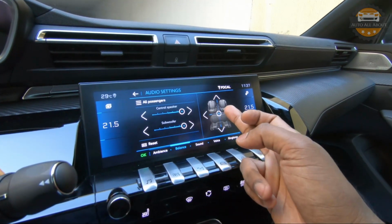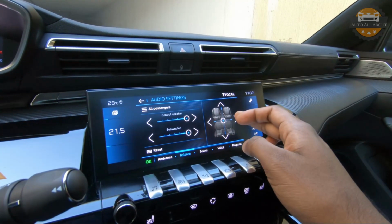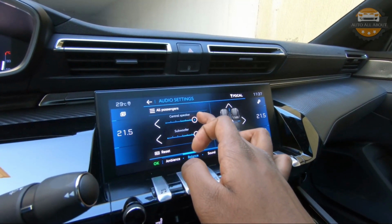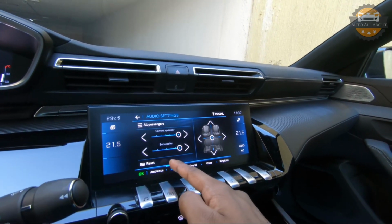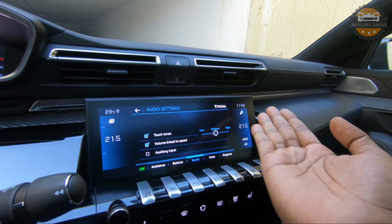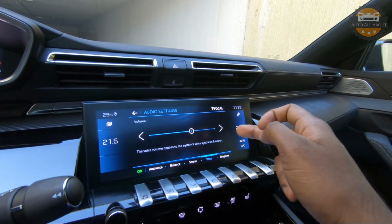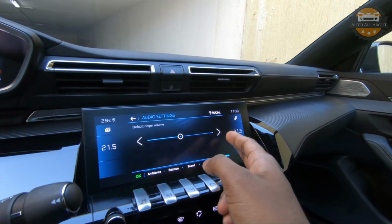Then we have the balance screen. In this screen we can adjust the centering of the speakers, and also we can adjust the volume of the center speaker as well as the subwoofer mounted in the trunk. Then we have the multiple touch tone volume and speed dependent volume adjustment, all these controls here, and also the voice command volume, and also the ringtone volume can be adjusted from here.